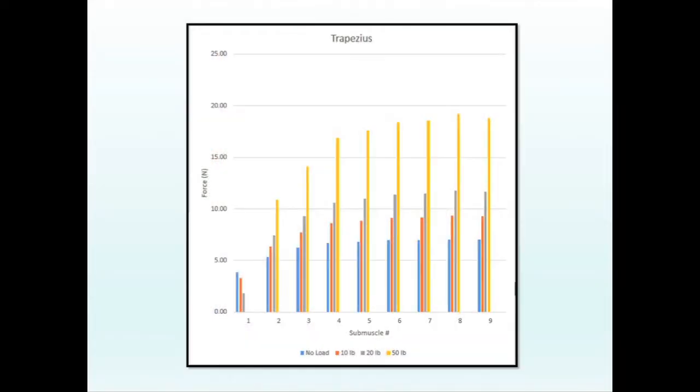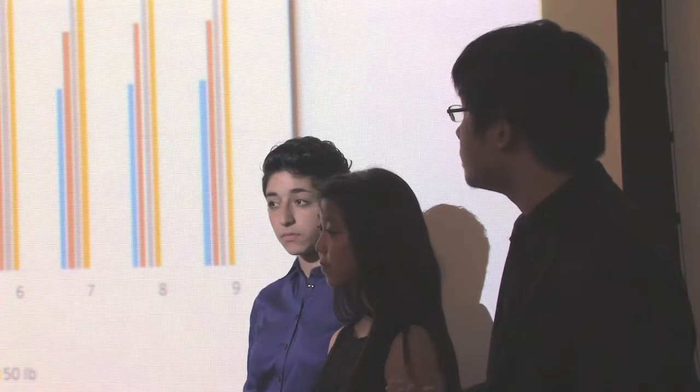So with the aid of the software, we were able to run a test on several different muscles, including the trapezius muscle, the rhomboid, serratus anterior, and deltoid muscle. To do so, we applied loads of increasing weights, as you can see in this graph here, with no load with the blue bar, 10 pounds with the red bar, 20 pounds with the gray, and 50 pounds with the yellow.